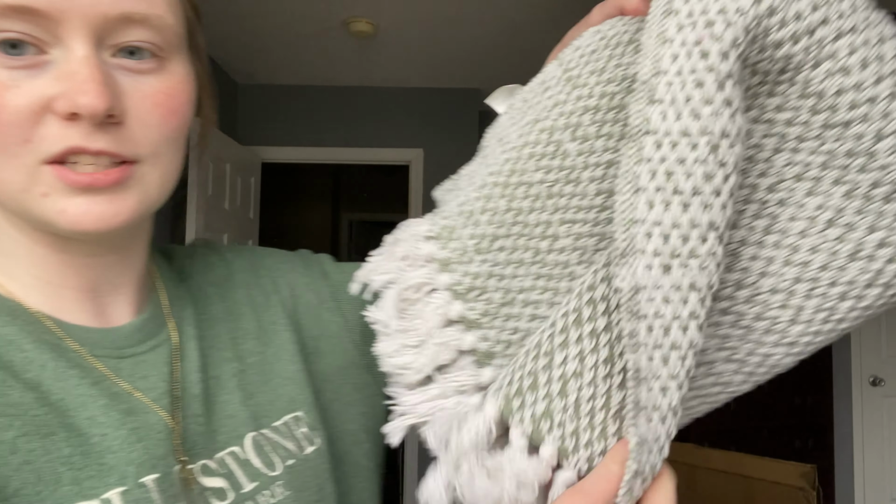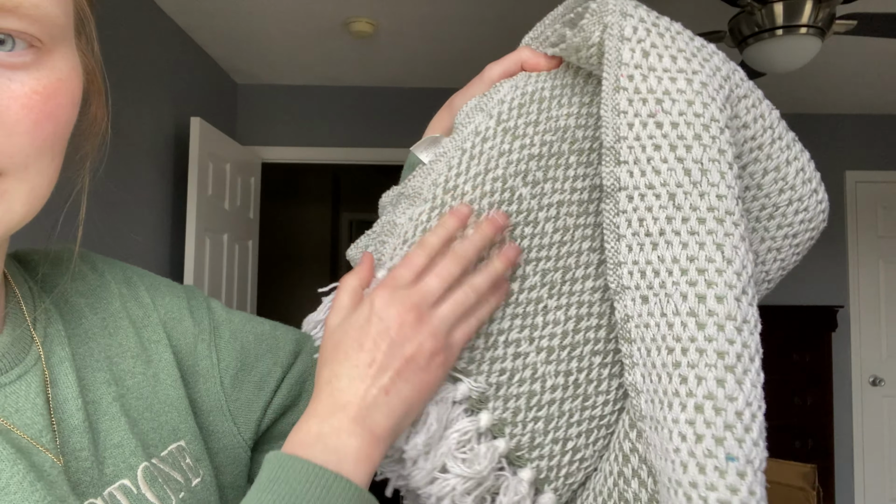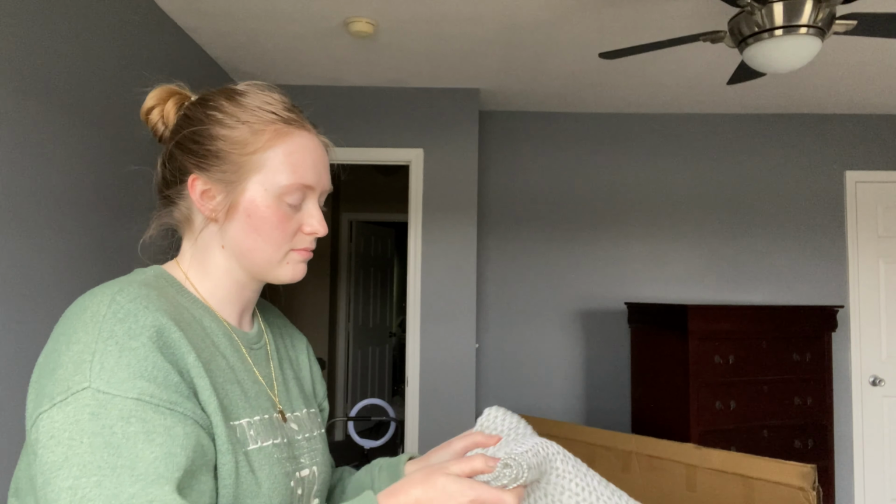This is what the other side looks like. So this side is white with green and this side is green with white. And it's just that way because of the way it's made, the way the stitching is done. So I thought that blanket was really beautiful.